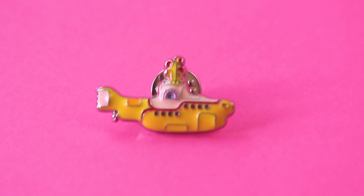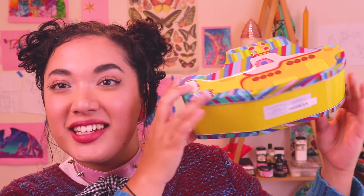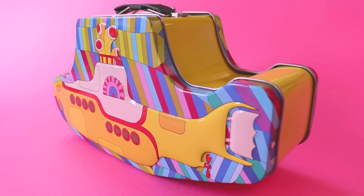I would say it's the most quality pin out of the bunch that I got. I couldn't go past it. It was so stunning. This is probably the biggest thing that I bought. Again, when you're traveling, I didn't want to buy lots of bulky things. It was so hard not to buy everything in the gift store for the Love show, but I bought this Yellow Submarine tin.